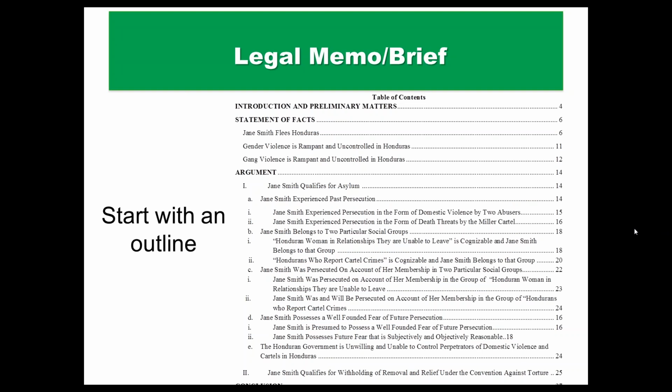And then you move on to the nexus component. Okay, so she's in this particular social group and her persecution was on account of that membership. So here's where we move into the section where we connect the particular social group to the persecution, and you move through that and clearly set that out in your nexus section. And I think it makes sense to break it down. So she was persecuted on account of her PSG of Honduran women in relationships they're unable to leave. Next subsection, and she was persecuted on account of her membership in the group of Hondurans who report cartel crimes.